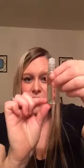Here is a roller bottle that I have. This is the blend Whisper, one of the women's blends. I use it as my perfume. I have had this for over a year, and look how little has been used. It makes it last a really, really long time. It's for myself, so I put 15 drops of Whisper, and then I fill the rest with the carrier oil. Then I can just roll it right on, easy to use, and it's done.